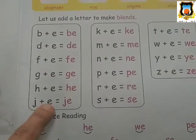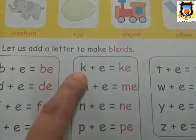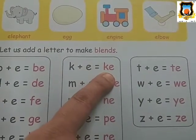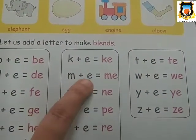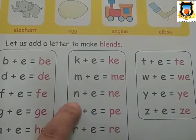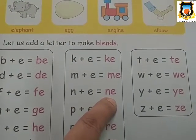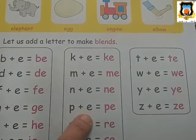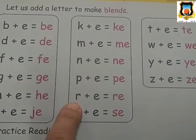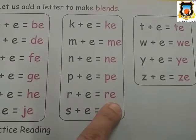J says J, E says A, J, A, Jay. K says K, E says A, K, A, Kay. M says M, E says A, M, A, May. N says N, E says A, N, A, Nay. P says P, E says A, P, A, Pay. R says R, E says A, R, A, Ray.